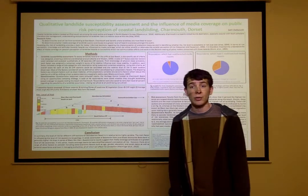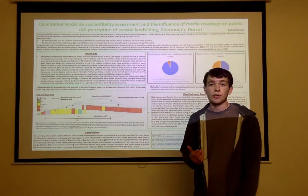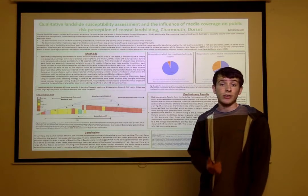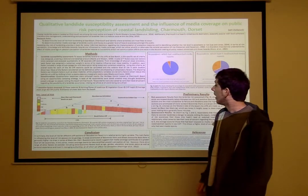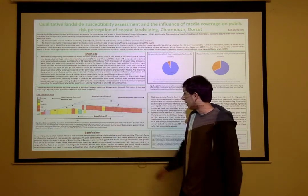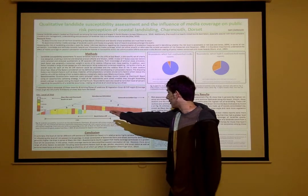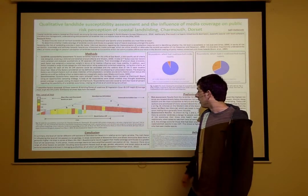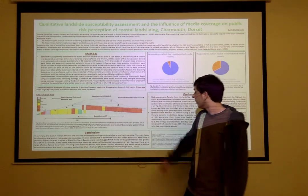susceptibility assessment, and this involved the creation of a site-specific set of criteria which allowed tailored and detailed analysis. As you can see from the diagram here, a 1.5 km stretch of beach was divided up into 30 cliff sections, and for each cliff section 7 key factors were analysed qualitatively.